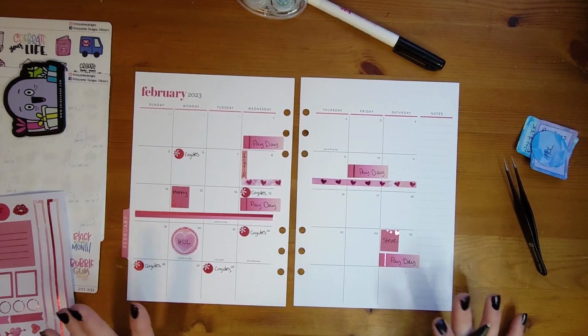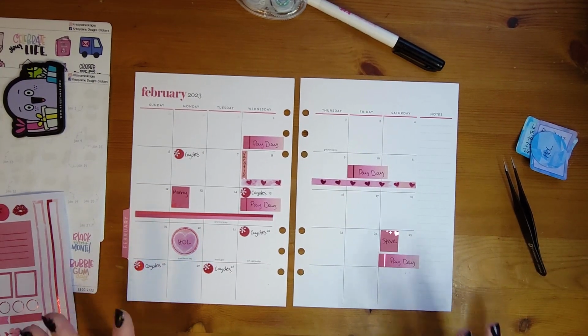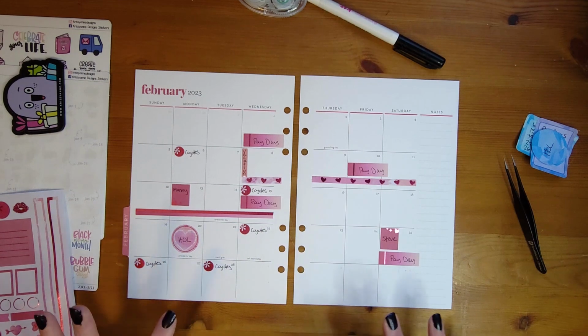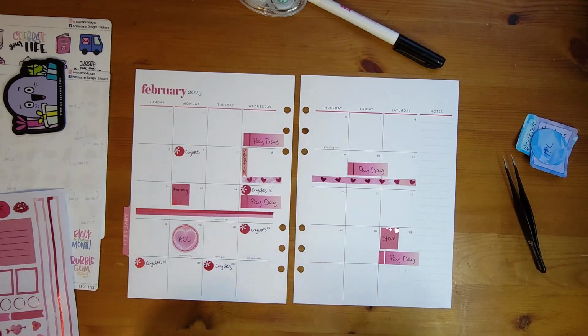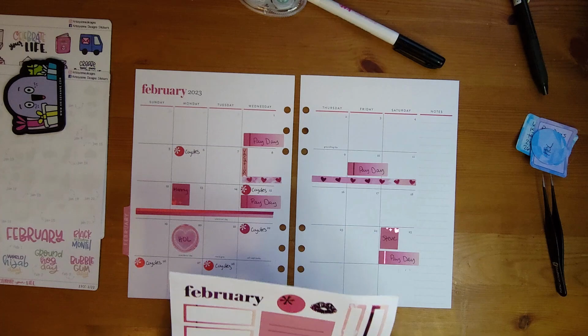Okay, so that is everything that I know of going on in February so far. There may be things that come up, things that change, but these are the main ones that we've got going on. So now I will do some little magical fast-paced decorating.